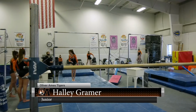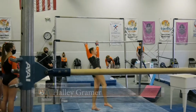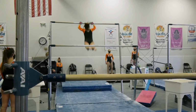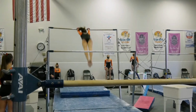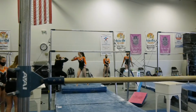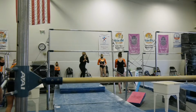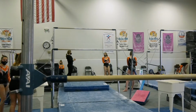All right, and we are back. We're on the uneven bars with junior Hallie Grammer. Hallie did perform on vault, and she's up on uneven bars. Hallie just performed a switch kip, which is one of the requirements on uneven bars is a change of direction. We have a kip to another kip, that's bonus, 1/10 bonus, and to a layout dismount, just a small step. A layout is a high superior in high school gymnastics, so she did receive requirement for that layout dismount. If she did a tuck, she would have missed 3/10 in requirement.